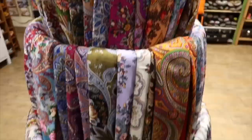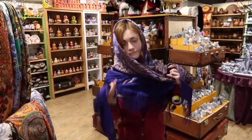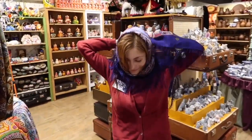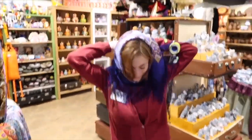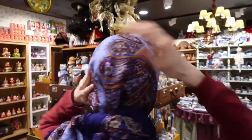Guys, have a look. This one is a traditional souvenir, Pavlo Posad shawls. The lady is showing us. Wow, so beautiful. Yeah, that's the way we style it in Russia when you go out in winter.